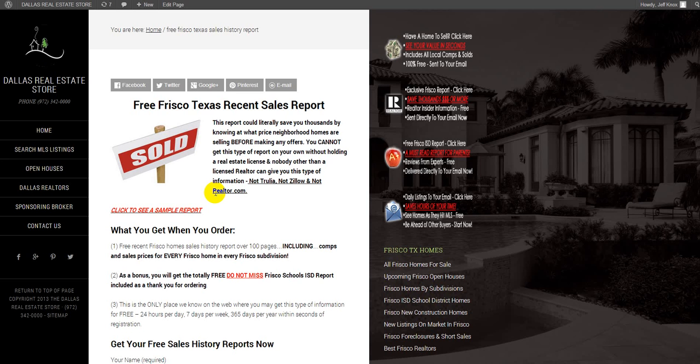They don't get access to tools that licensed agents get by being a part of our MLS system. So really their search is no better than any other open search on any other website to which the general public has access. So they're not going to be able to give you this type of information. Again, it's got to come from a licensed real estate agent, like a broker or a salesperson or somebody with those credentials. So when you order, what you're going to get is a totally free recent Frisco home sales history report that's over 100 pages. It's going to include comps and sale prices for every Frisco home in every single Frisco subdivision. Now, I know that you're specifically right now looking for Chapel Creek, but what we found over years of doing this is that buyers don't just look at one area when they're starting to look for homes.